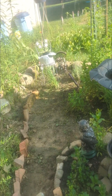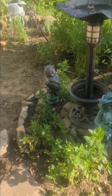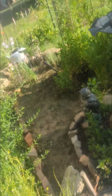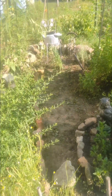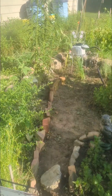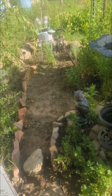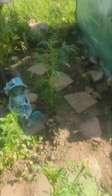So I have those stepping stones going that way, and then I have these. I have to level that one in, going back to where you see the chives. So I'm doing that. I put some edging around, I don't know if you could see it, around the bird bath area. So that's what I'm working on today. Hopefully I can find more of these stepping stones. I think my neighbor gave me all he had, so I'm gonna have to hunt around our property or look elsewhere.